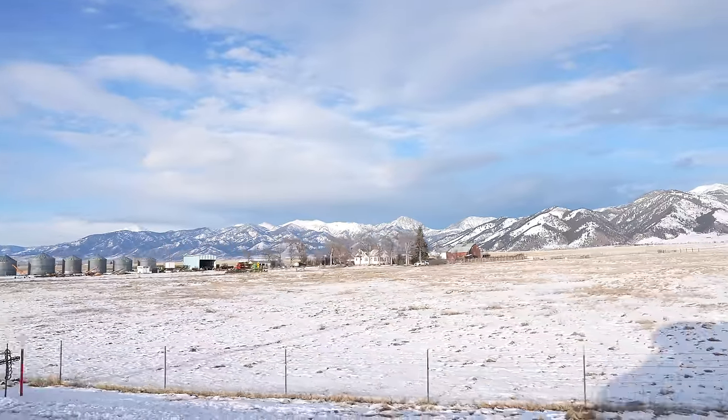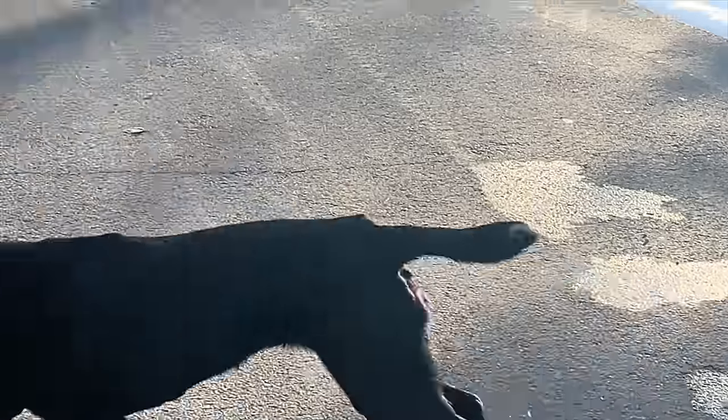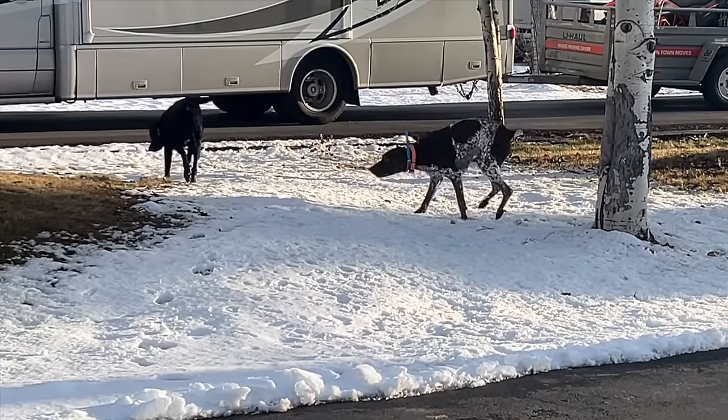Last but not least, Lando perks up when we get on this road, because I think with the mountains and everything, he knows where we are, and he can't wait to see his friend Piper. Exciting? He's like, "I'm out of the car."